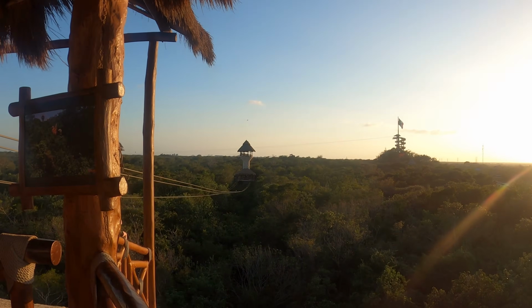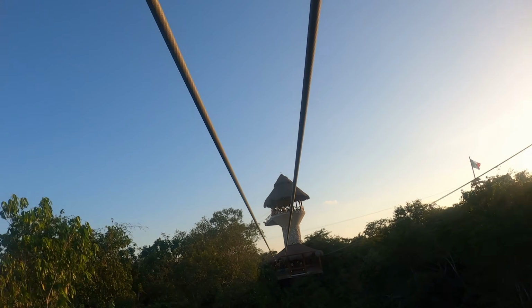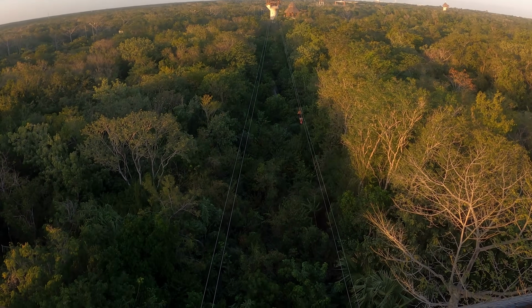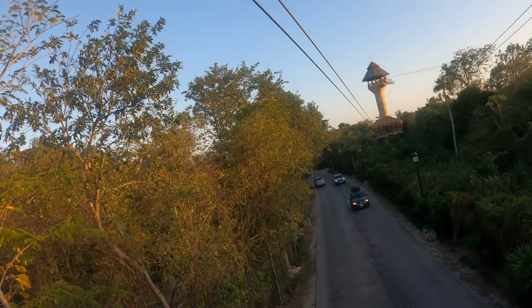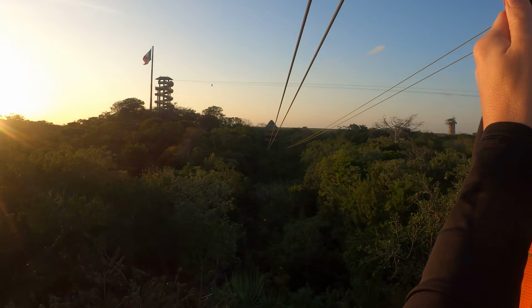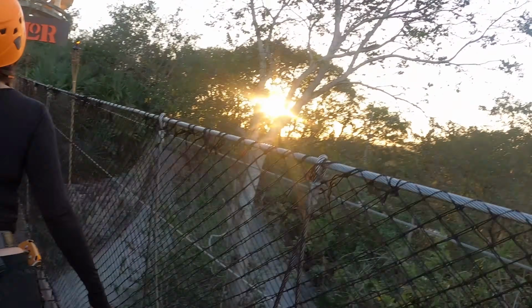The zip lines vary in height and length, and there are even some that you can do as a couple, which is really cool. The evening we were there was pretty empty and we never had to queue longer than a minute or two to get onto any of the zip lines.